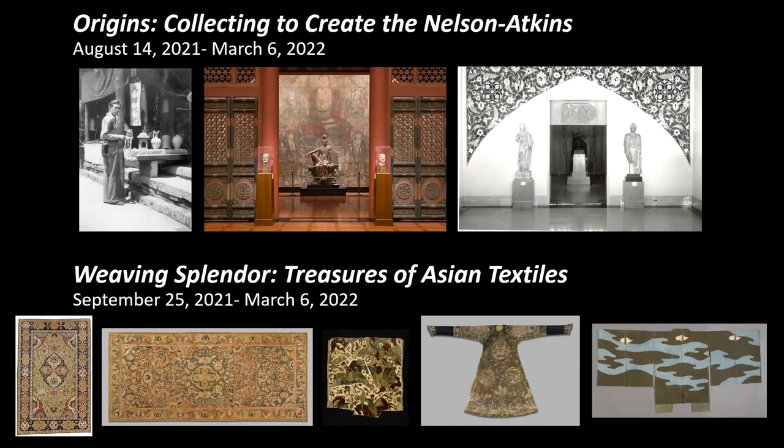And Asian art collections in general are Origins, Collecting to Create the Nelson-Atkins, which opens in August, and will explore how in 10 years we created one of the best regional museums in the United States with some of the best Asian collections outside of Asia. And that's a really fun history of the museum, behind the scenes story.